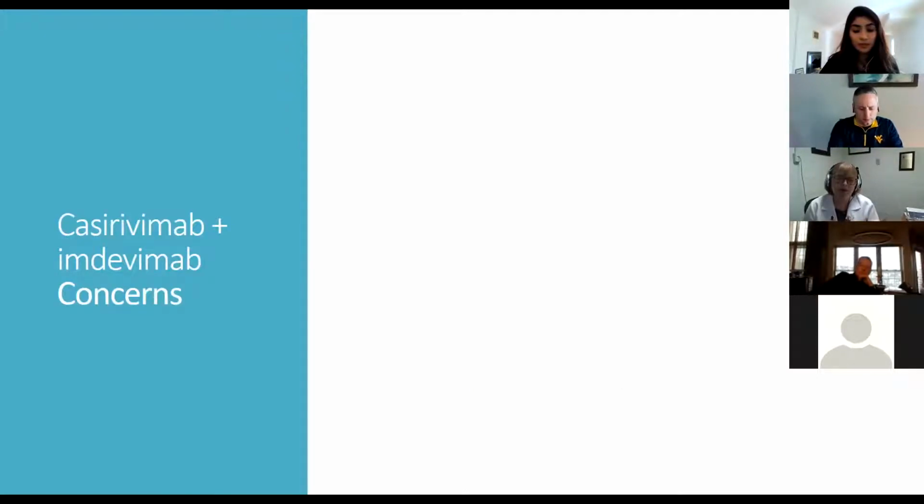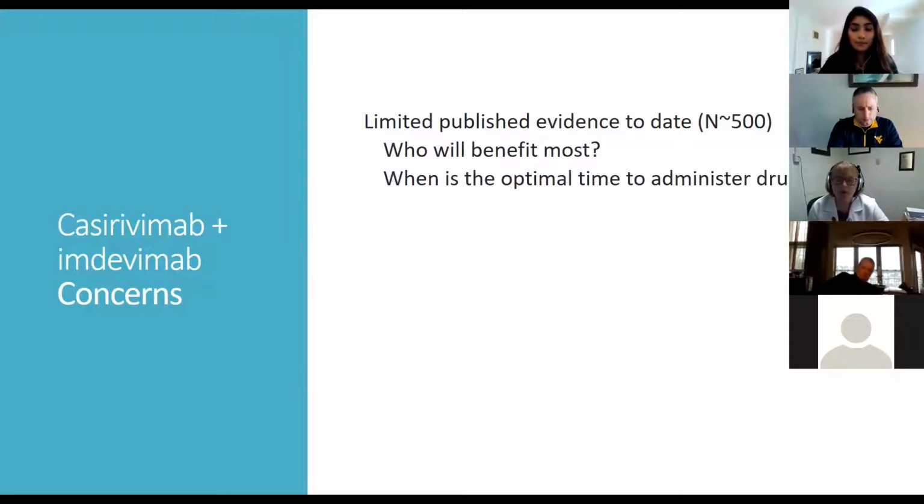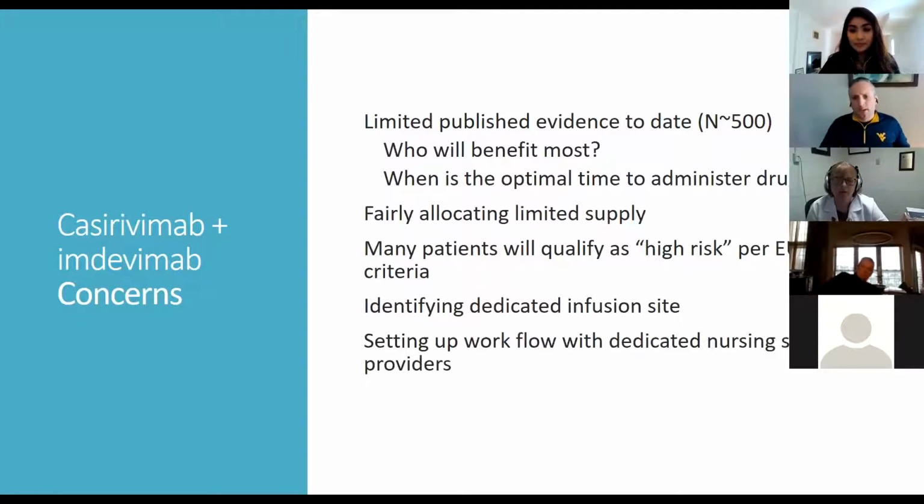So what are our concerns? If the risk factors are the same and the data is basically the same, the concerns are going to be the same. So there's, again, limited published evidence to date. So in that study, only 500 received study drug, the rest was placebo. Who will benefit most? It appears to be the high-risk group, which would make sense, as we know they're more at risk for hospitalization. How do we allocate our limited supply? And how do we identify those who would qualify as high risk to really be the ones most beneficial for getting this drug? And then the same issue from a logistics standpoint.